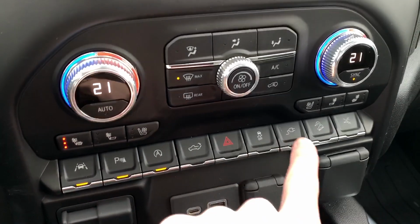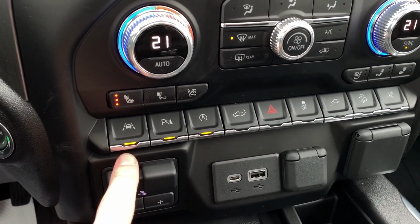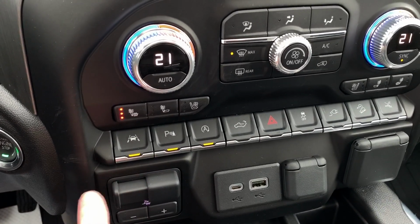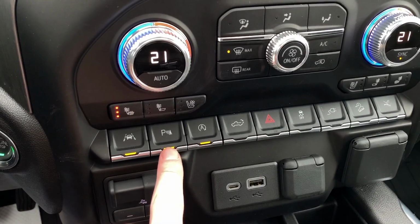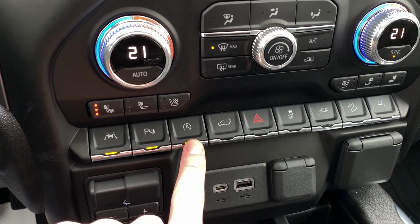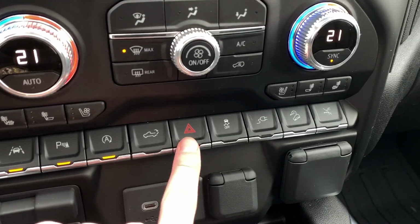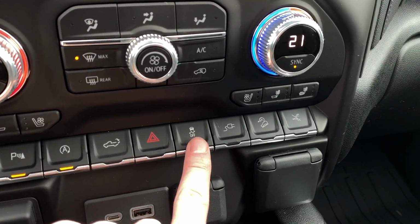Now the buttons along this row, I'm gonna start from left to right. You've got your lane keep assist, which is gonna actually help steer the vehicle within the lines when you're on the highway. You've got your parking sensors, you could toggle on and off. Your auto start stop feature, you could toggle on and off. You've got the button to open up your MultiPro, your hazards, your traction control.